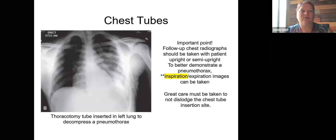The important thing for us, and on this slide I have it highlighted, is when we're doing an x-ray for a chest tube, even if it's not the reason for the exam, like this one says it's for a pneumothorax, if it was to drain out fluid or blood or something, when they put the chest tube in, they could collapse the lung and cause a pneumothorax. So we usually do a chest x-ray when they put a chest tube in to check that they didn't cause the lung to collapse.